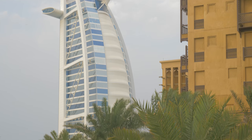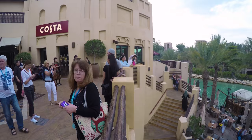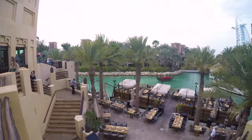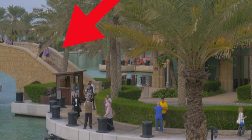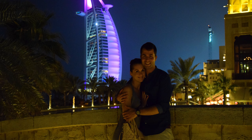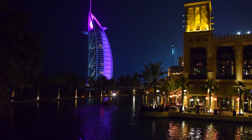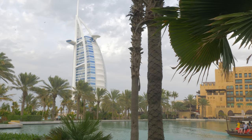This is the signature location where all tourists take pictures with the Burj Al Arab in the background. It's extremely overcrowded, people push and bother your experience. Go to this bridge, a guard will block anyone passing. Tell the bridge guard you're going to Shimmers, a bar on the other side, and he'll let you pass. Now you can take your pictures undisturbed. Tourists don't know this trick. That's why the other side is so empty and relaxing.